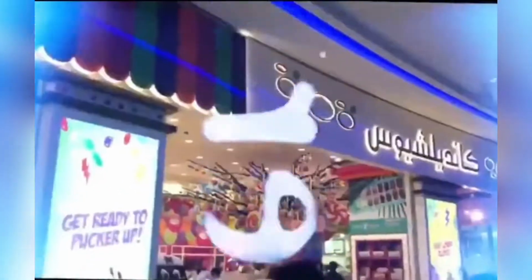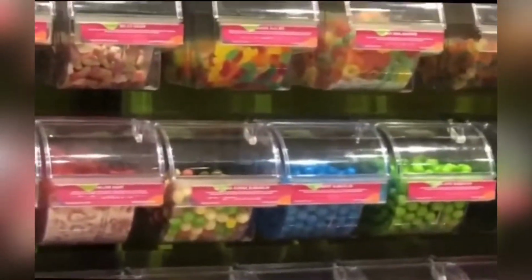Now the next place we are visiting is Candlelicious. Candlelicious is a very vast place. It's located on the ground floor of the Dubai Mall. It has millions and millions of types of candies which children love to have. It also attracts children because there are toys and candies which they would love to try.